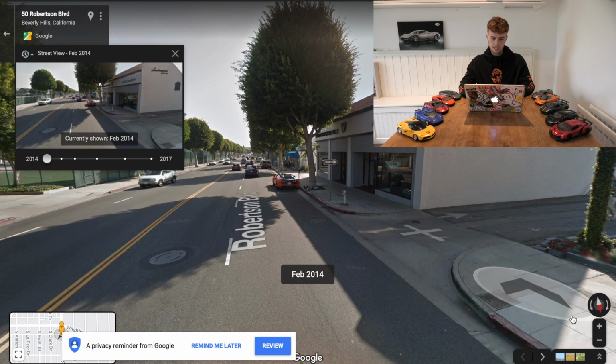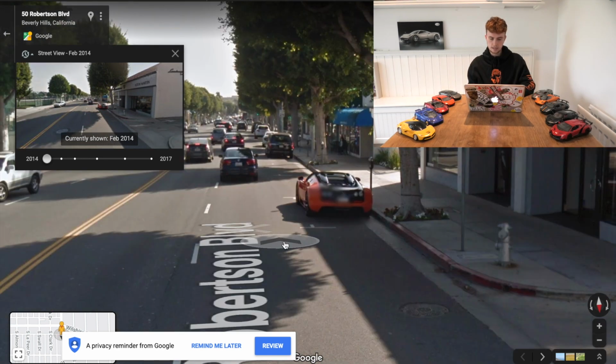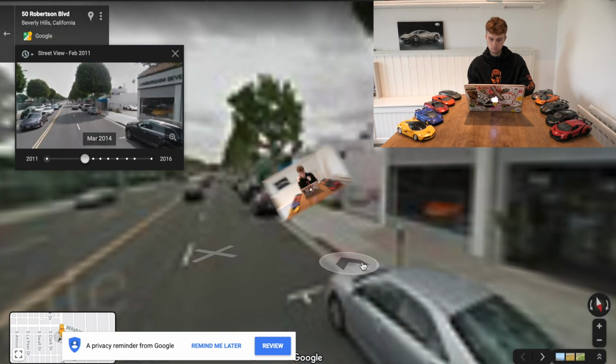If I go to another view of the Bugatti, here we have the back of it, and if I just zoom in, how sick does that look? Just chilling outside the showroom.